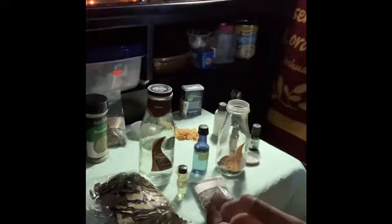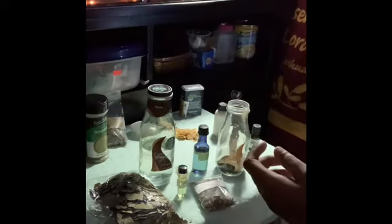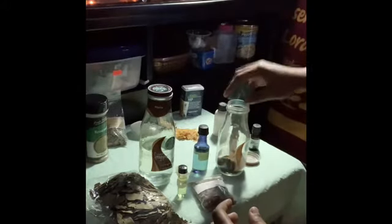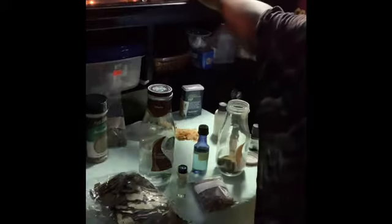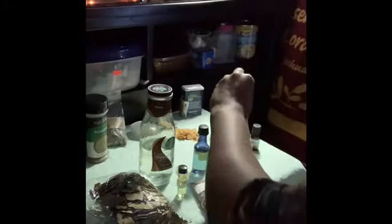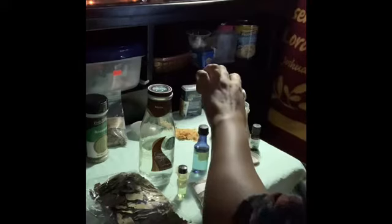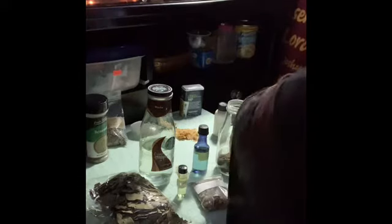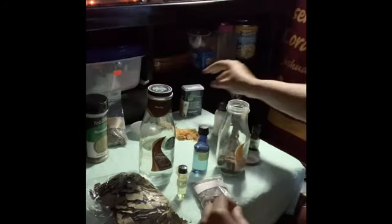See a little bit better. Yeah, all the ones that are out of the shot glass. Okay, I think I got all of them out of the shot glass. Next, I'm going to add the two last roots. I'm going to add the basil. I'm going to add the sage.